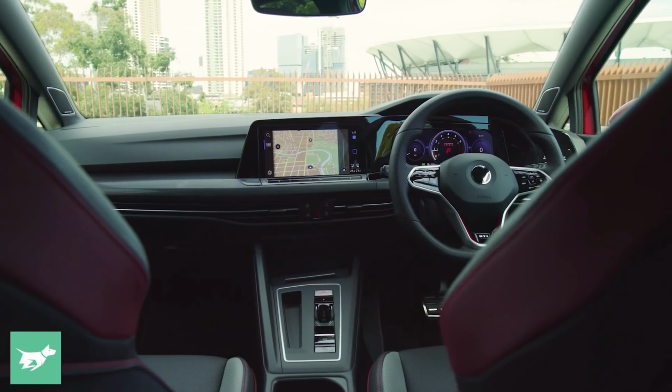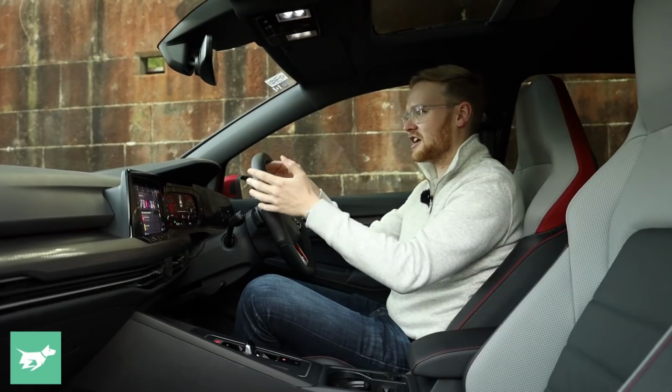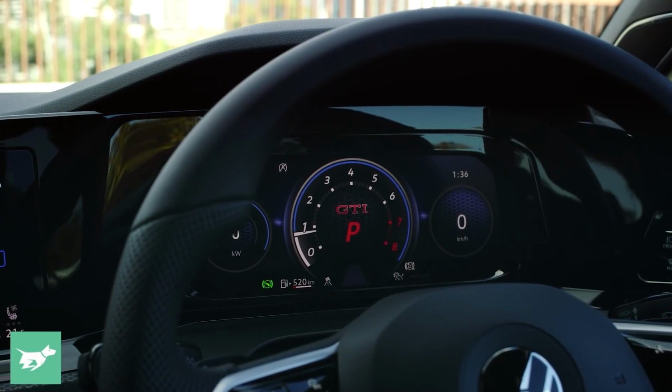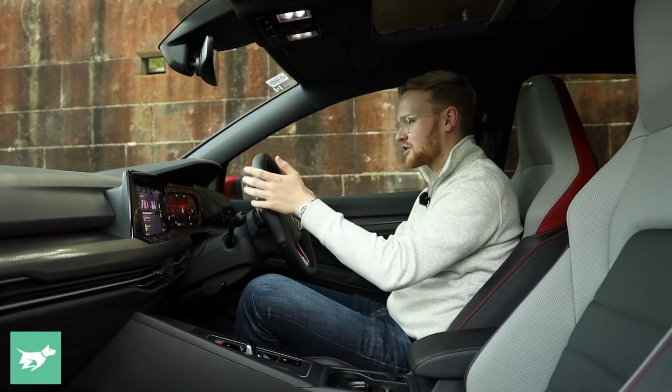All of the technology though, which is very different and very new, that is all standard. So the GTI gets Volkswagen's InnoVision cockpit, which is the pairing of these two 10.25 inch displays up here on the dash. Now the one in front of you, the virtual cockpit, that works really well.